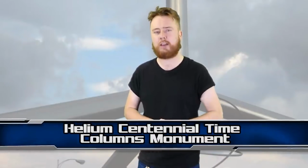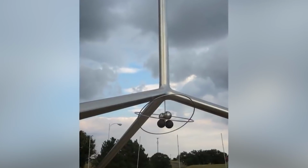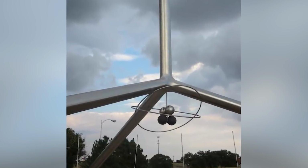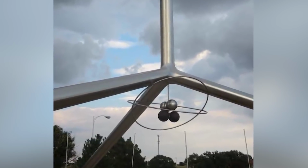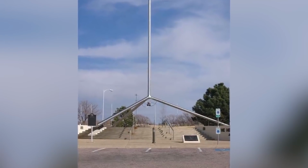Next up at number 6 now, we have the Helium Centennial Time Columns Monument. This was constructed in 1968 to commemorate the 100th anniversary of the discovery of helium. The time capsule is actually made up of 4 different parts. The different parts are supposed to be opened after 25 years and 50, then 100, and then 1,000 years. The first 2 have already been opened, but the third will not be opened until the year 2068 and the final one until the year 3068.